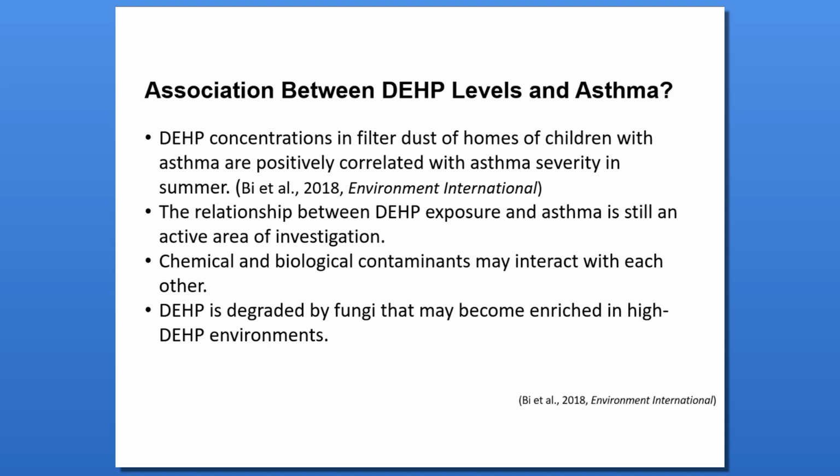We were also curious about exploring the association between DEHP levels and asthma in that data set. What we found is that in homes with kids with no asthma, we didn't see any type of relationship. But in homes where the children did have asthma, the DEHP concentrations in the filter dust positively correlated with asthma severity for samples collected in the summer.